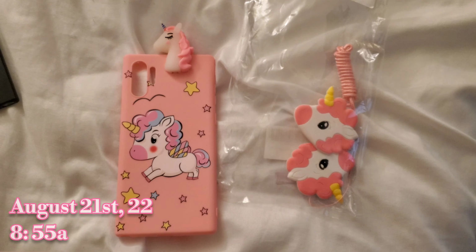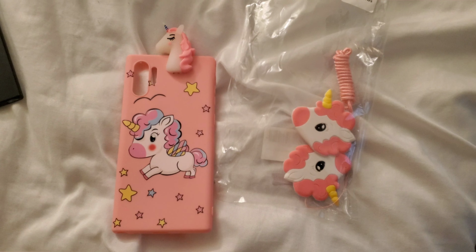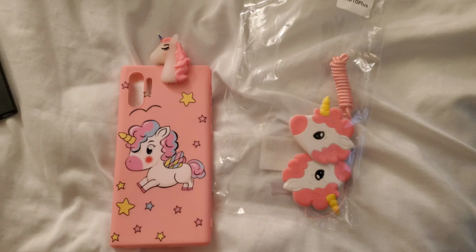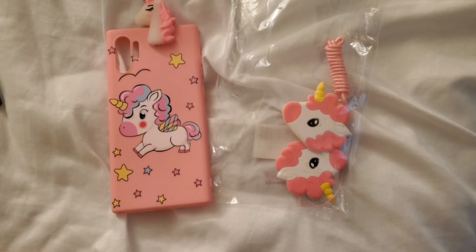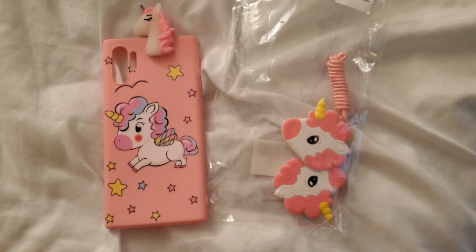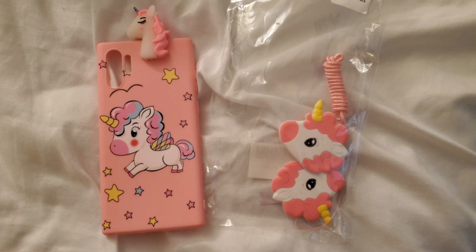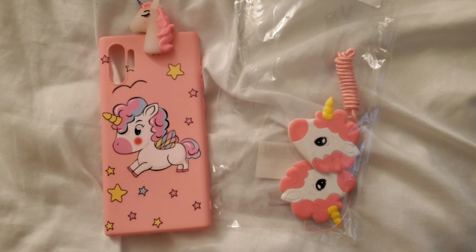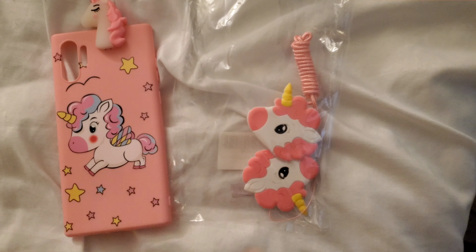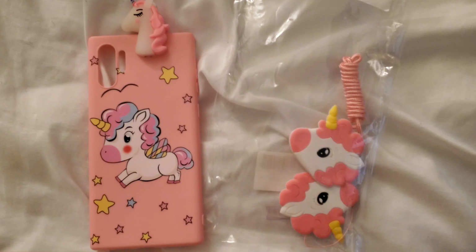All right, you guys. Since everything is unicorn themed today, I forgot that I had this phone case that is also obviously a unicorn. I got this a while back and I was like, this is perfect for today. Because like I said, today is Genevieve's little party and she wanted it to be unicorn themed. So look at that, super cute. This is the phone case, a pop socket, and something else. I forgot what that is, but yeah, look how cute that is.